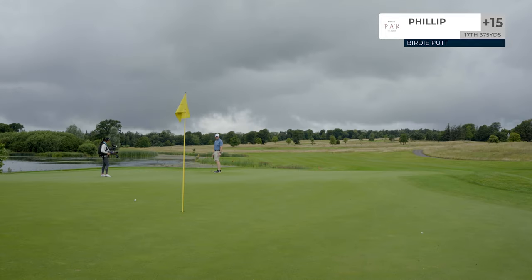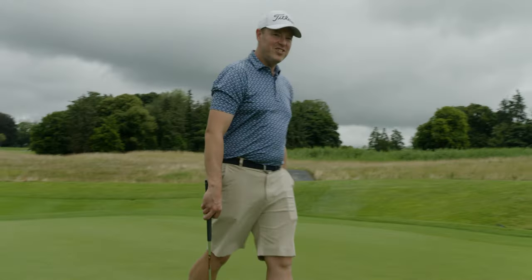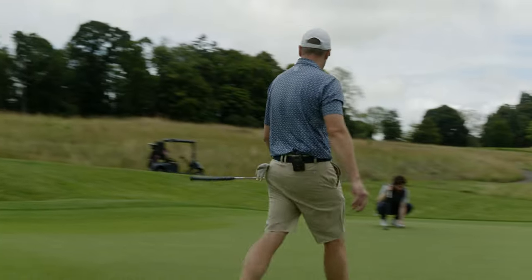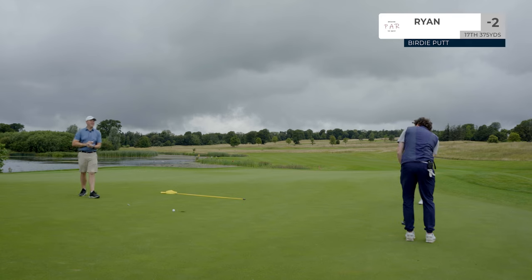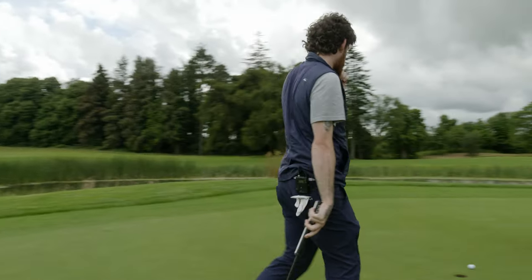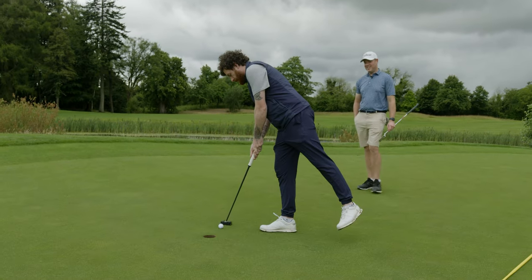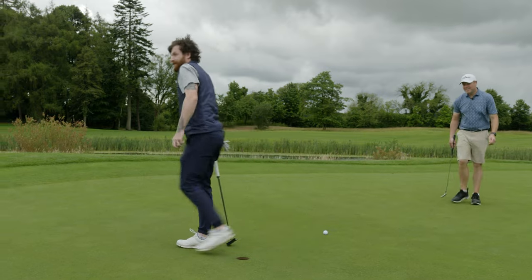This is nice. Come on back, come on back. Wow. Oh, there, now it turns. That just went straight. You can see the green there, probably something to do with it. Did it move? I think I started it right and then it came left. Good par. Ah, it's not really.